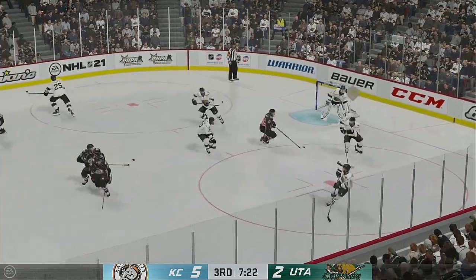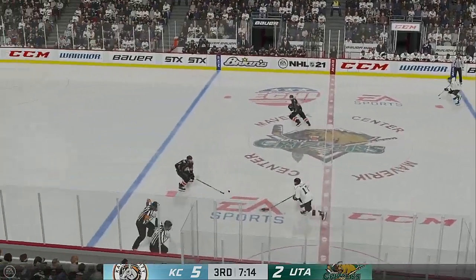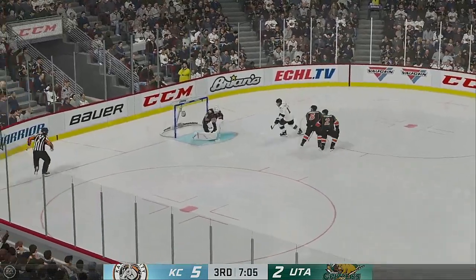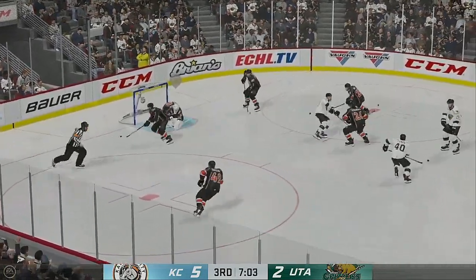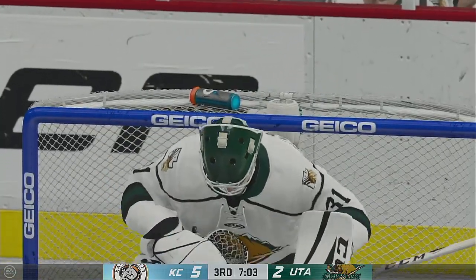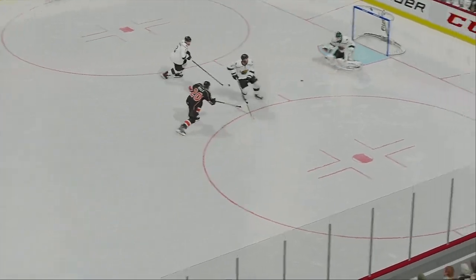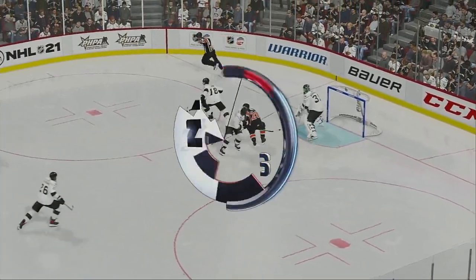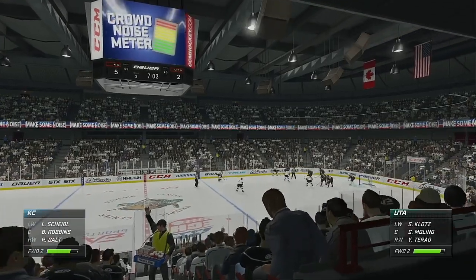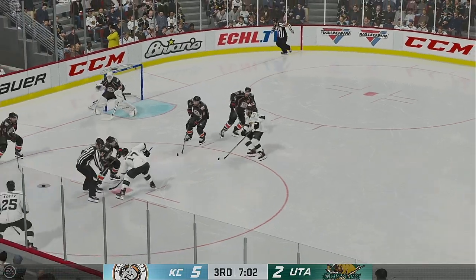Utah's got the puck inside the defensive zone. Sends a pass over. Snaps one here in the slot. Stopped by the goaltender. McDonald's able to recover, and he makes an unbelievable save here. That's a good chance. Past the halfway mark of this period, the Mavericks have been the better squad so far tonight. They lead it 5-2.